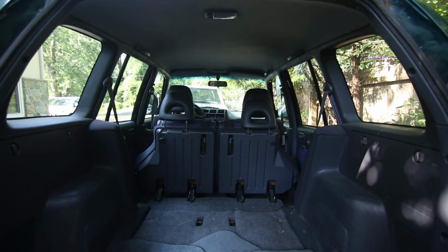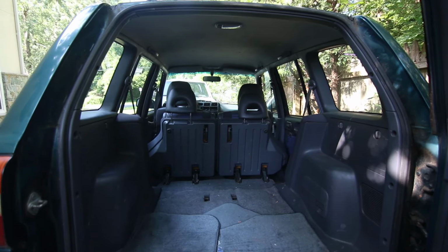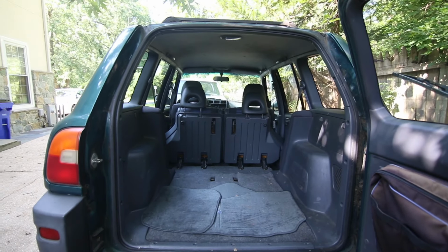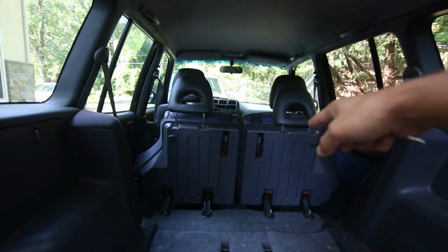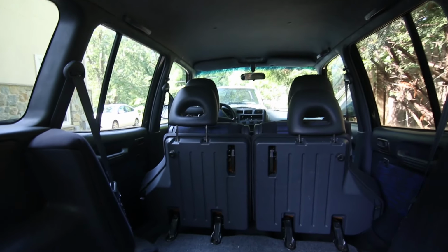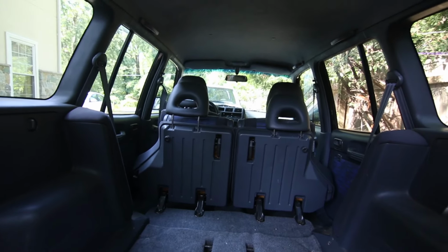Just to show you how much more useful the Honda Element is, I can fit a small motorcycle in the Honda Element, but I can't fit one here. I could probably fit a Honda Ruckus sideways, but even when those seats are folded up, they take up a lot of space. It makes more sense to fold it up to the side, kind of like the Honda Element.